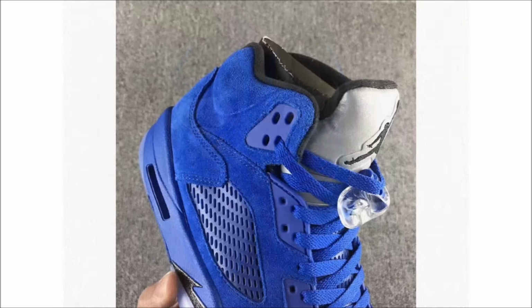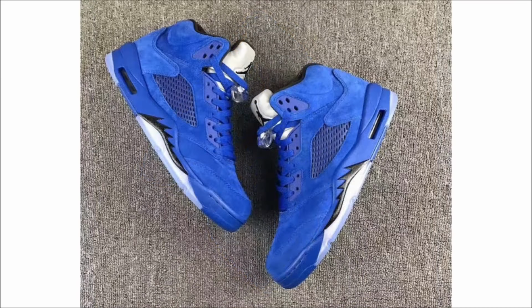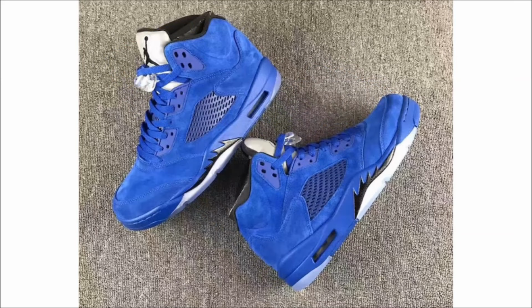And last for Jordan Brand, here's a detailed look at the Air Jordan 5 Blue Suede, and guess who broke this news as well? The squad did. This pair comes in an all blue suede upper with blue mesh netting, a blue mid with black teeth and an icy outsole. Unfortunately, we don't yet have a release date for this pair, but they are expected to drop sometime this summer, and the retail for these will be set at $190.